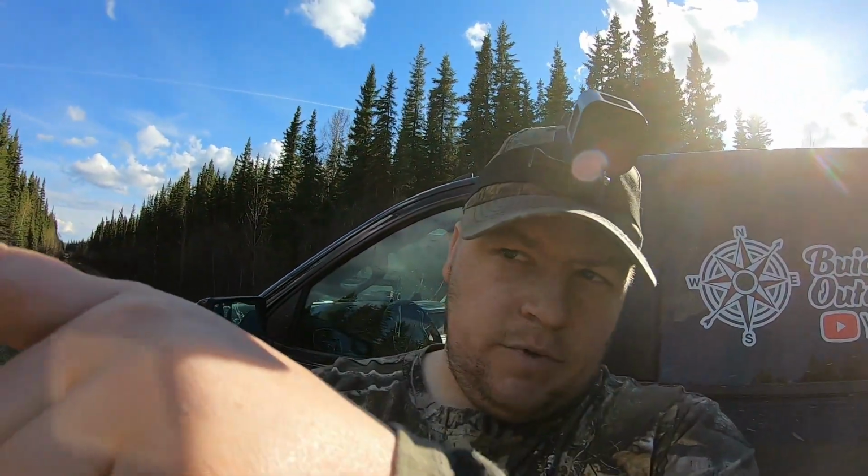Alright, so our bear that got spooked off, we decided to go down to the end of the road, turn around, and come back. On our way back, there's another bear. He's right around the corner here, so I'm hoping he didn't take off and start running. So I'm going to turn on all the cameras. We're going to go after him.